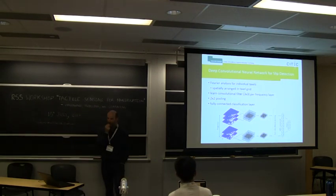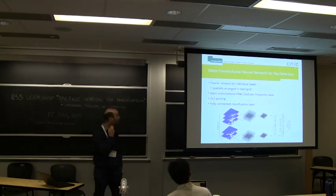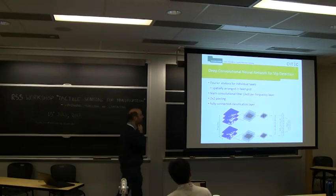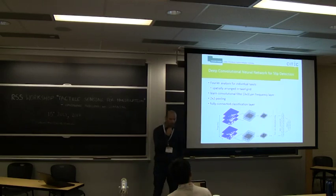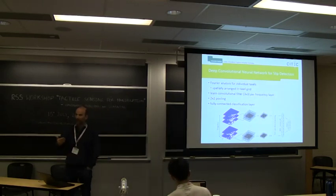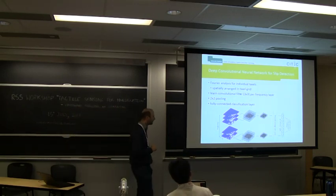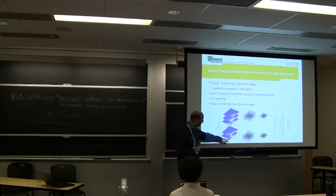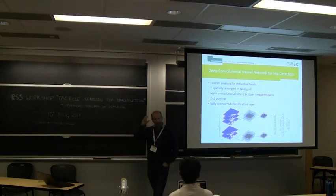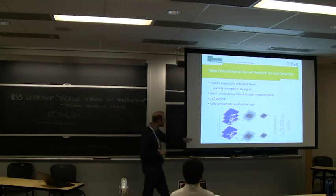So we need better methods, and our way to go was to use convolutional networks. Because we try to classify vibrations, it makes sense to pre-process the data into a Fourier spectrum. For each texel, we essentially have a Fourier spectrum over a time window, which gives us here 32.